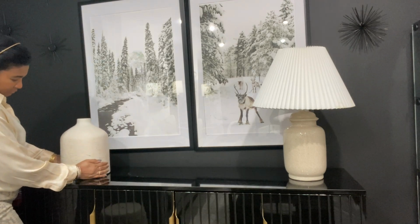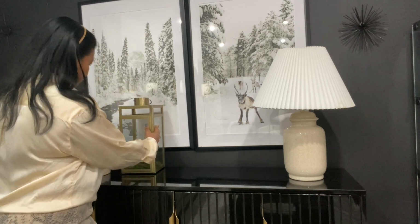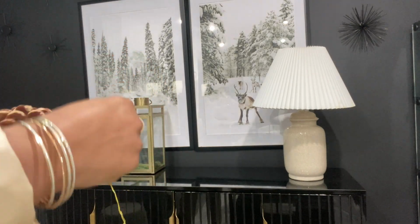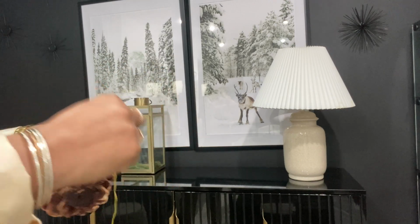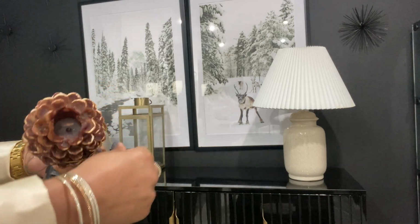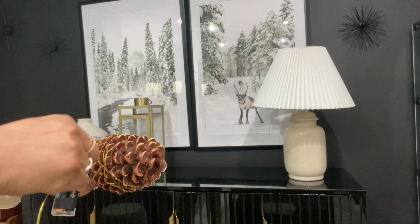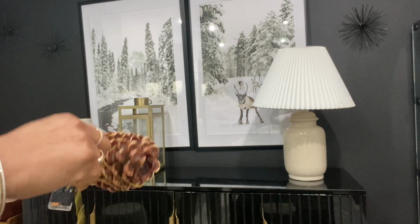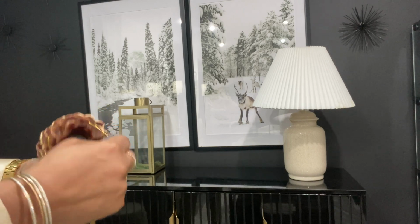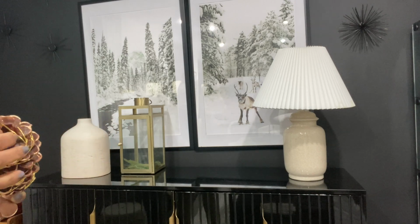Ceramic vase to the left, and I'm going to be coming back to it to finish it off, but for now I'm bringing in this brass lantern, and I just came up with this little idea. This is a real pine cone candle. I decided to wrap the twinkle lights around it and place it inside the lantern, and it actually turns out really nice. And also the next lantern, because it's a set, I'm using one here and then another one is going to be in another area. I'm also going to be wrapping twinkle lights around inside it, also with a candle.